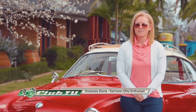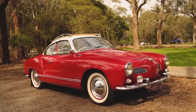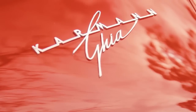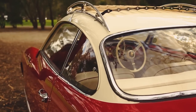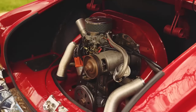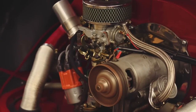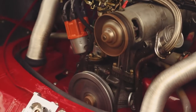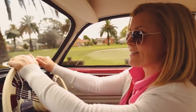Hi, my name is Anastasia Stone, and this is Ruby, my 1960 Type 1 Karmann Ghia, and I've had her for 14 years. They're great little cars, easily looked after. It's got a 1.6 litre engine in it, so it's not slow. Very enjoyable, quite smooth ride as well. It's an absolute pleasure to drive.